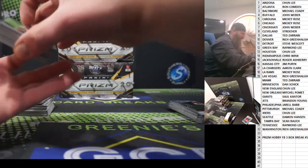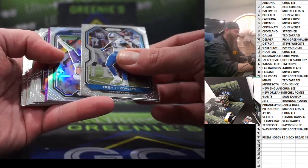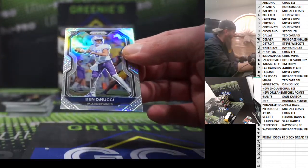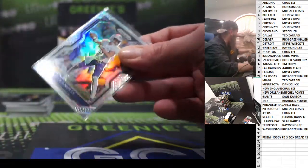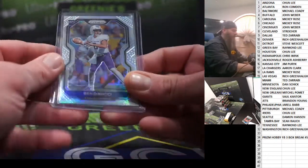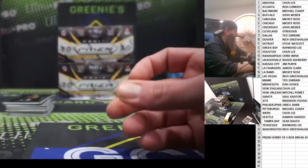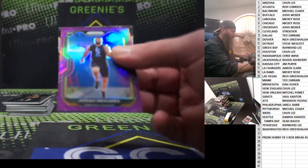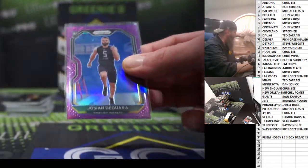1, 2, 3, 4, 5. Silver, of course it's Ben DiNucci. Why the hell wouldn't it be Ben DiNucci? Silver Ben DiNucci for the Cowboys. OC. So Robbie. OC, right to left. To 125, Josiah Deguara. Green Bay.